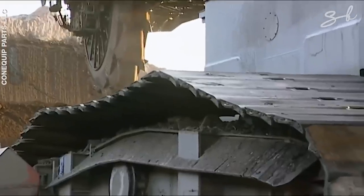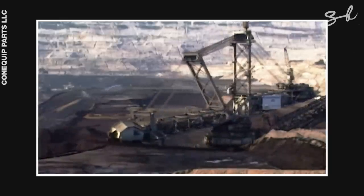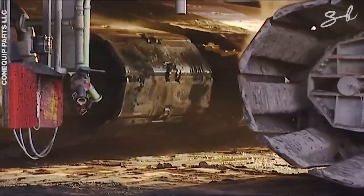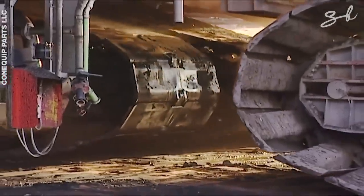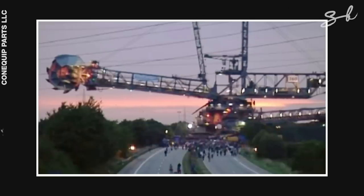But this beast doesn't just sit in one place. When it's done eating through one mountain of coal, it moves on to the next. At a speed of around 1 kilometer an hour, this giant can take weeks or months to get to the next location. And any road it drives over has to be rebuilt because it literally crushes and destroys the concrete it passes over.